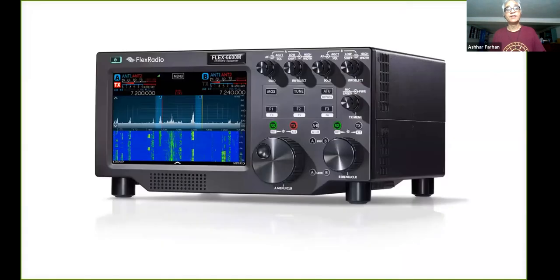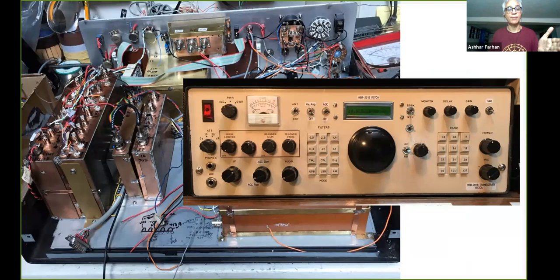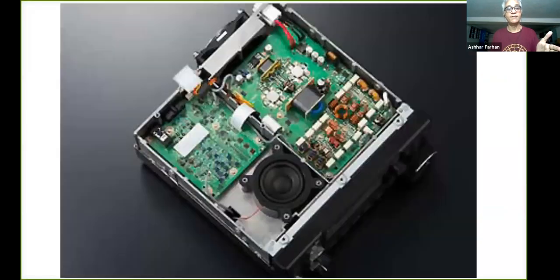So really, the big thing is what do you do to up your game to compete, at least technically speaking, with something like this. And the surprising thing here is, I just go back to what Marcus had made, which is this transceiver, and you see the complexity here. On the other hand, if you match it up with the complexity of, let's say, the insides of an IC7300, you see that it's not very complicated at all.